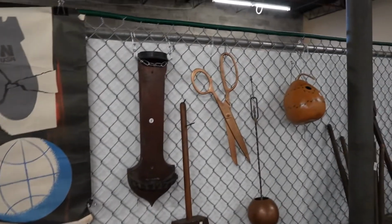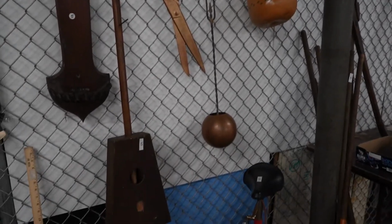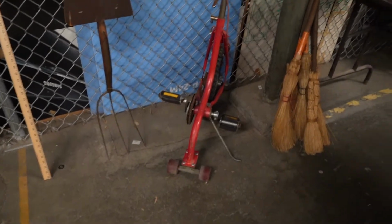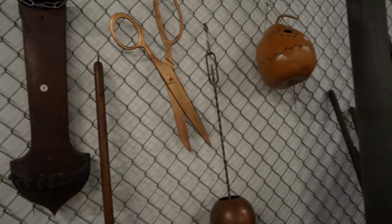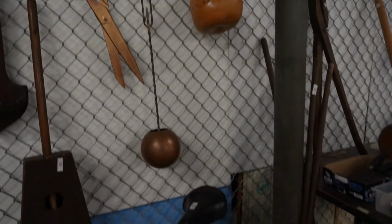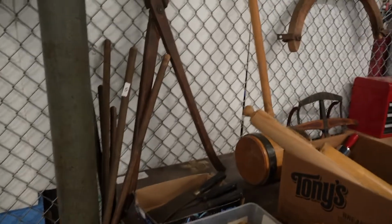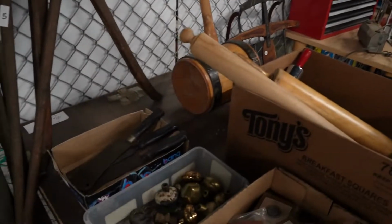Here's a different consignor with a lot of antiques, a lot of neat stuff. Not sure what that's about. Get a pitchfork with it, and it's got a couple posts. I guess put a couple strings on there and play that thing. I don't know. It would sound just like that. Does it? I'm sure. Big giant hammer.